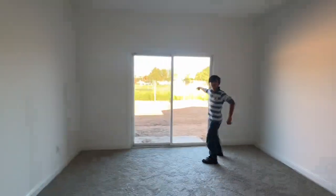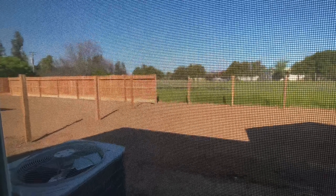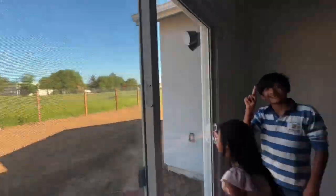Hey, I don't want to rent anymore. I'm going to live here. It's the second home. They haven't put a door yet in the restroom. So here's the backyard. They still have not put a fence yet. It's a work in progress.